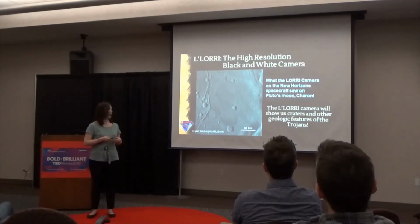So the first of these cameras is known as L'LORRI. So L'LORRI is a black and white camera, and it's primarily going to be used to show us what the geological features will look like on all these asteroids.